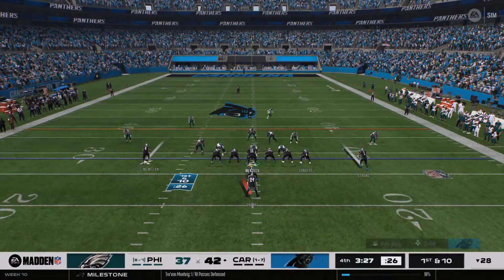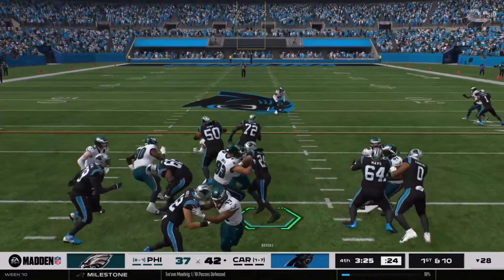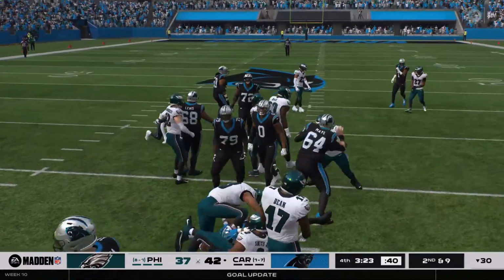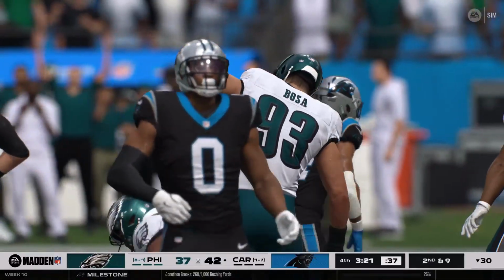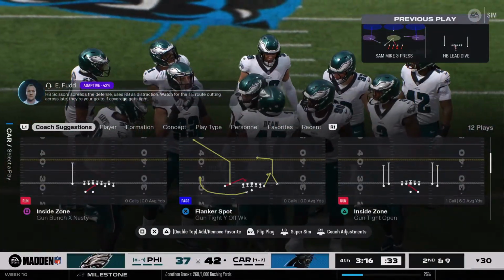Blue 32. Ready? They'll start this on the ground with Brooks. Not much happening there, just a short gain. Brought down at the 30-yard line. A gain of a yard.